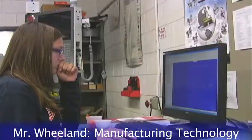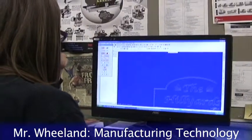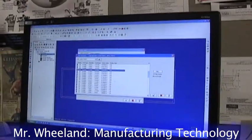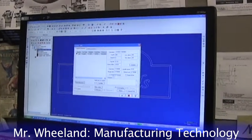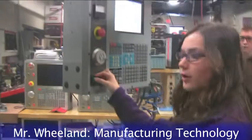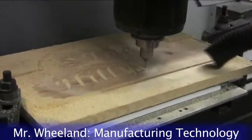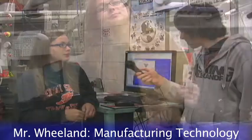Yeah, my brother took a class and he enjoyed it, so I took one of the classes and I've taken every single one since then. You actually get to do stuff in the class. It's not just theory. You get to apply it. Setting up the code to make a sign, you draw it up, and then when you put it on the CNC machine, it'll cut it out. I enjoy running the machines. It'll help further on because I want to get into something like this with a career.